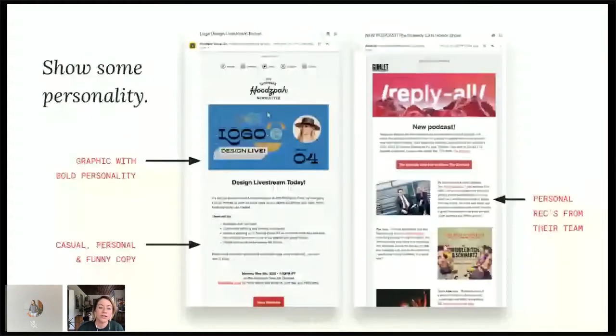Finally, your newsletter is a great place to showcase your brand personality. I love reading the Chutzpah newsletter. Chutzpah is a design team. It's two women based out of LA. And one of the reasons I love reading it, not just because I think they're great designers, but because they have this fantastic brand voice. They are so casual and funny in their tone.